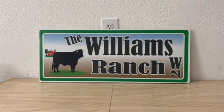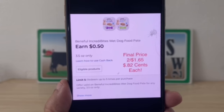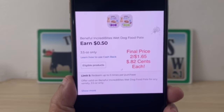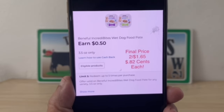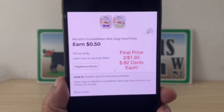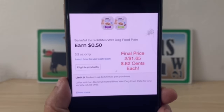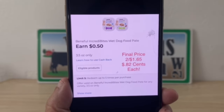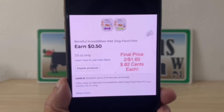$2.65 out of pocket, but let's make sure we have this cash back clipped and we can earn 50 cents up to 5 times per purchase, and we are picking up 2, so we're gonna get $1 cash back, making this a final price of 2 for $1.65, meaning they're 82 cents each.